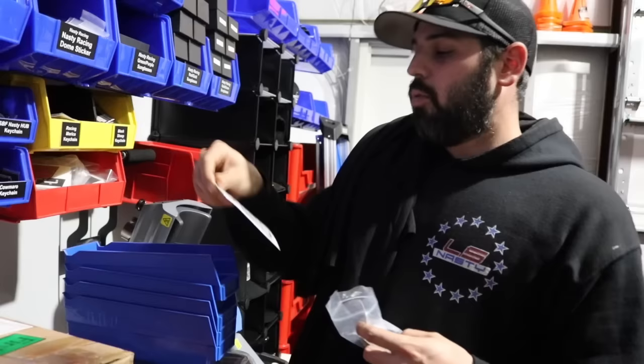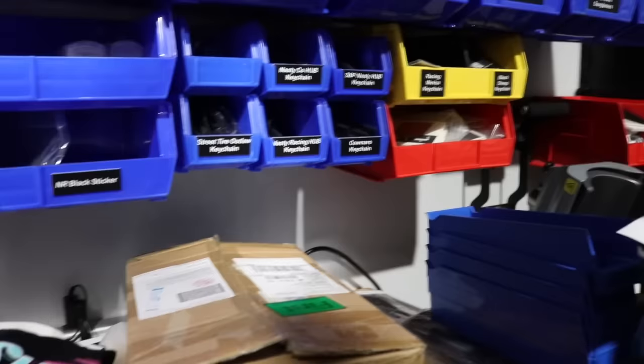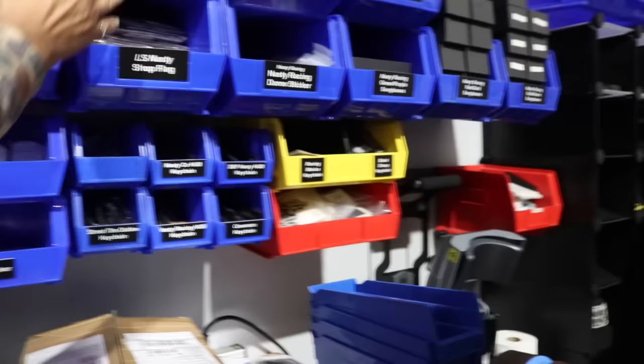See, I wish this said Nasty Racing instead of LS Nasty. Those are going to be all closed out stickers. Get them while you can. Those are all going to be on closeout. So anything with the LS Nasty, we're going to end up putting on closeout. So you get double entry. It's double entry on the closeout stuff, right? Yes. So double entry on the closeout.